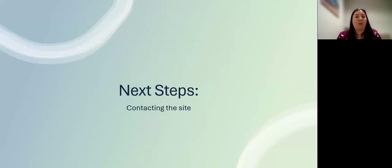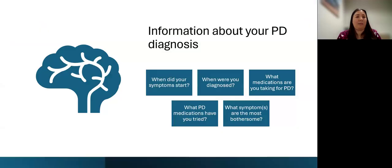Now we'll shift our focus a little bit to what to do once you've found a study you'd like to participate in. The most important thing is to have information about your Parkinson's disease diagnosis. When you contact a site, you'll most likely talk to the research coordinator, or at some sites, it'll be a recruitment coordinator. In addition to basic information, they'll ask you for details about your Parkinson's.